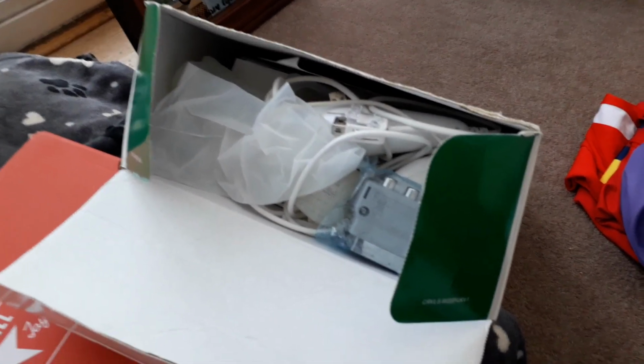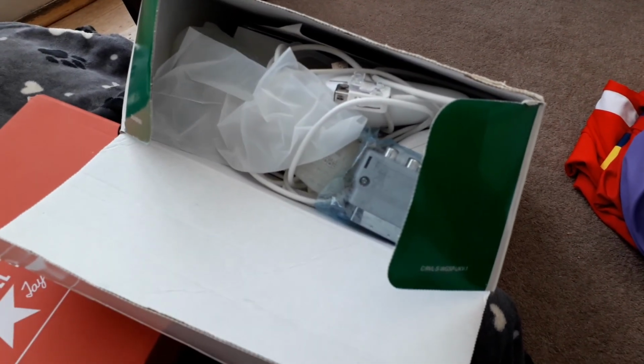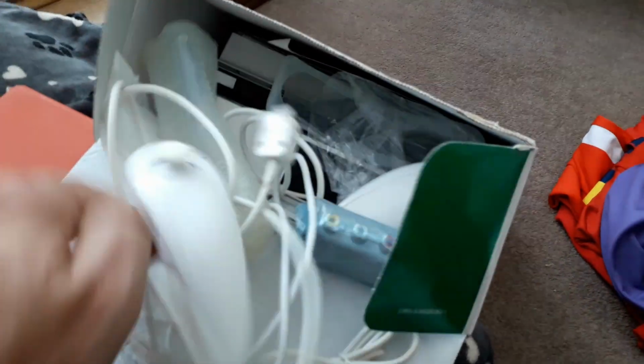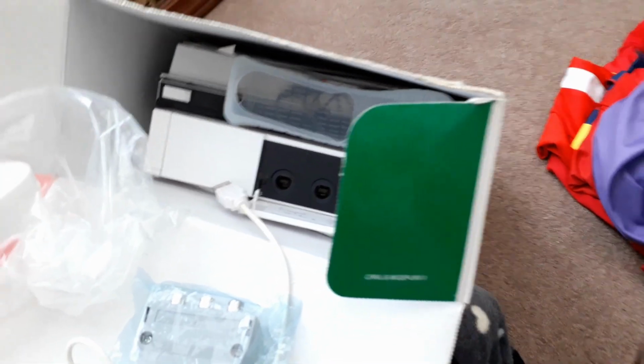It's got 2 controllers in there, so 2 controllers with nunchucks. I think it's got third-party nunchucks. Does it have third-party nunchucks? It's got 3 games in there, but they're 3 rubbish games. There might be a disc in the actual unit, but 2 controllers, 2 nunchucks will get me about 30 quid. So that is more than making my money back.